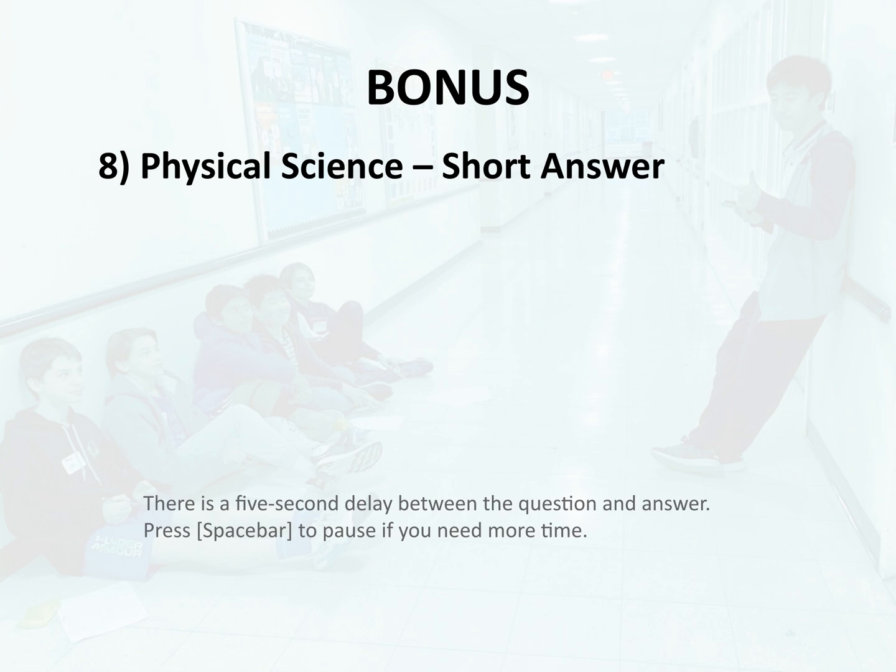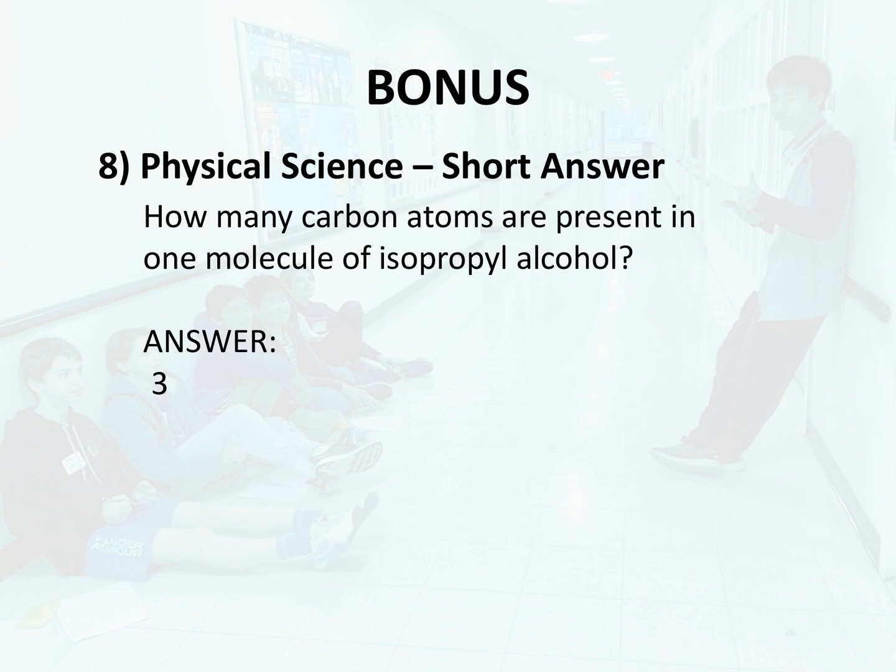Bonus 8. Physical science, short answer. How many carbon atoms are present in one molecule of isopropyl alcohol? Answer, 3.